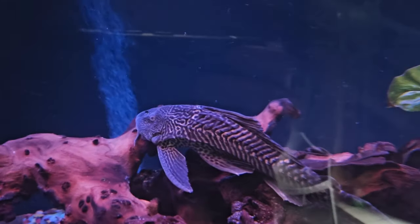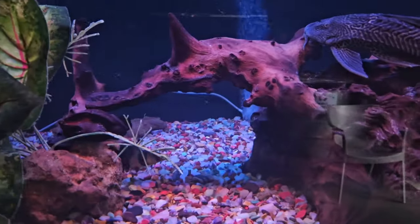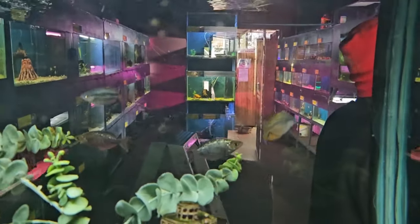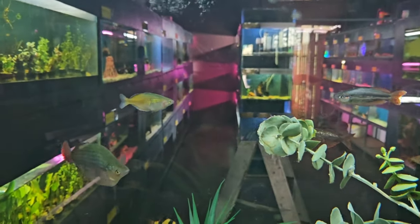And there's a big plecostomus on top of a driftwood. They like driftwood in their tanks. You can see the size that they do get to. But he's happy in this tank. And there's a see-through tank. You can see the rainbow fish.